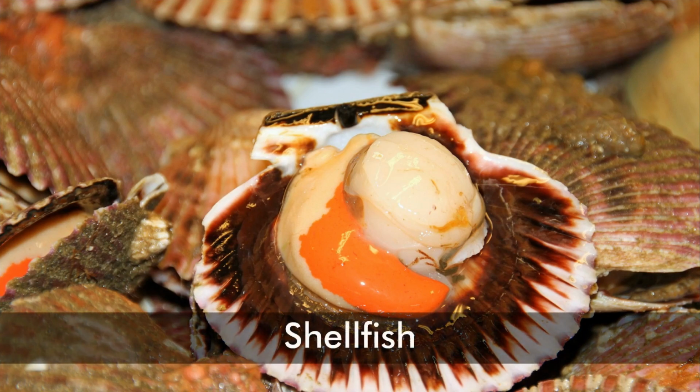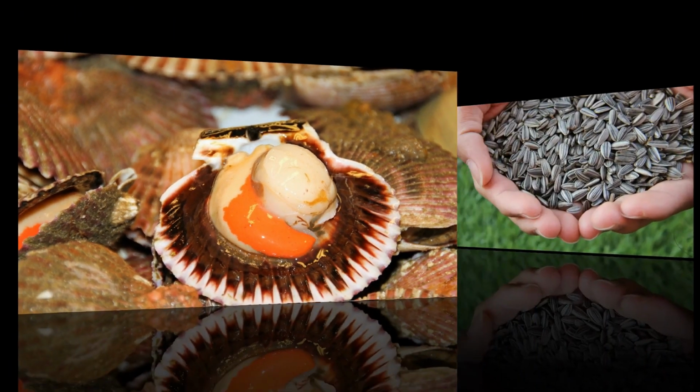Shellfish. Shellfish are packed with zinc. Zinc doesn't get as much attention as many other vitamins and minerals, but our bodies need it so that our immune cells can function as intended. Don't have more than the daily recommended amount of zinc in your diet. For adult men, it's 11 mg, and for women, it's 8 mg. Too much zinc can actually inhibit immune system function.